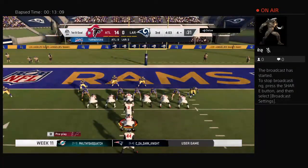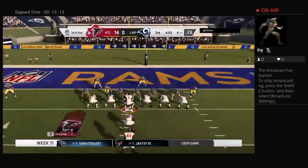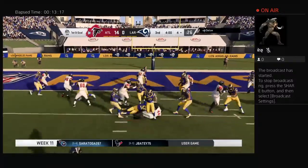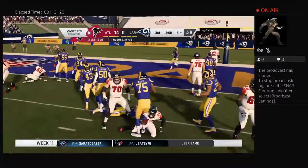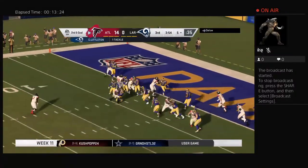Well, they are. And now a terrific opportunity inside the 5. The defense gets him the ball via the turnover. Now can this offense cash in? 1st and goal. And he'll go backwards, losing yardage to the 5. It's a loss of a yard there, and it's 2nd down.